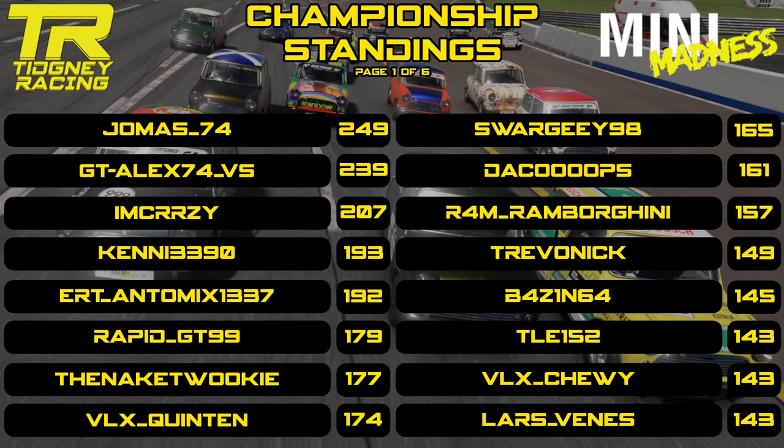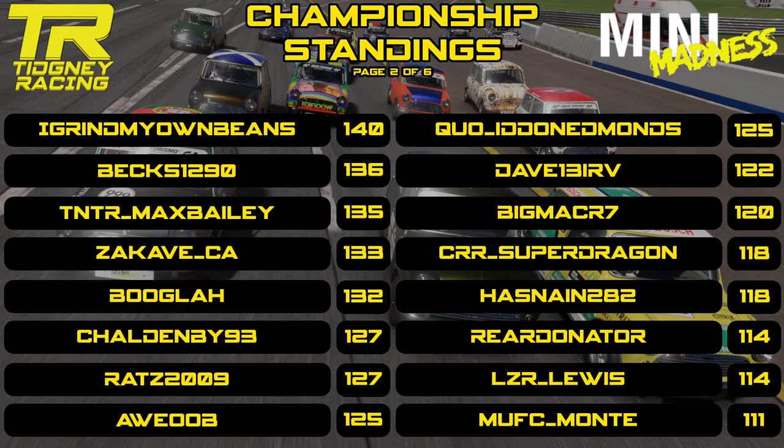Let's have a look further down the standings now as we jump to page number two. And we can see Beans leading that top group. And you can just see, and I say this every single time, how close this championship is. Eight drivers on the left-hand side separated by 15 points. On the right, it's 14 points. Literally, positions mean everything in this championship. And you can see that right there.